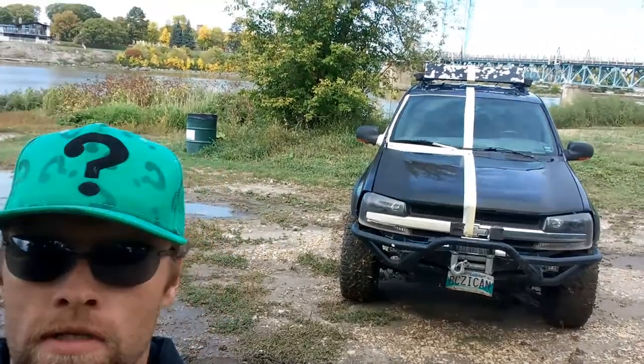Tomorrow, I'm going to be entering my Trailblazer into a truck show. We were at World of Wheels with a couple of our rigs from my group, Weekend Warriors. And Canadian Trucking Magazine had asked us to enter some of our rigs to show the off-roading side of trucks. So I decided to do something different, and I'm going to do half clean, half dirty to show both sides.